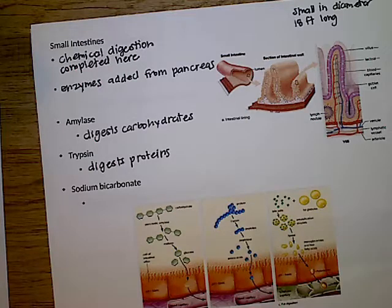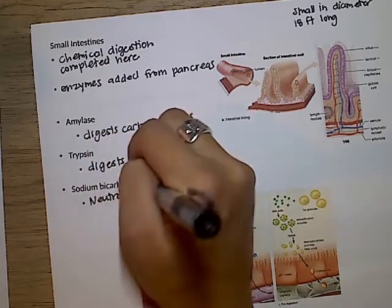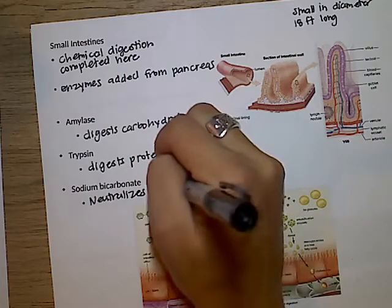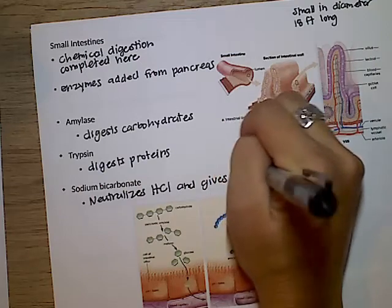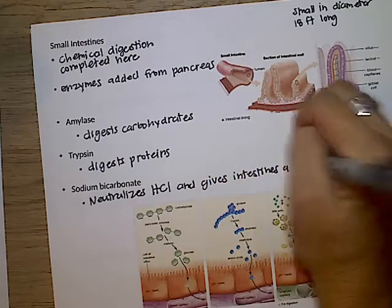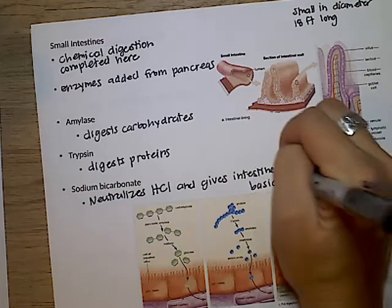And you've got sodium bicarbonate. I was actually talking with someone about this the other day. This is going to neutralize the hydrochloric acid that is being passed into the small intestine from the stomach, because you don't want your small intestines being exposed to that highly acidic gastric juice. So it neutralizes hydrochloric acid, HCl, and gives intestines a slightly basic pH.